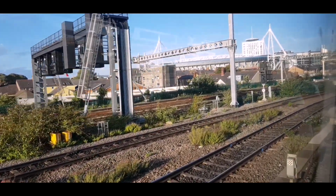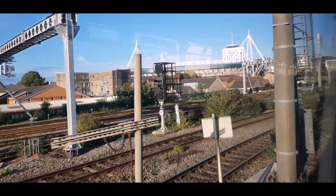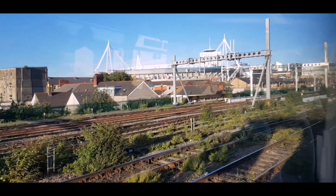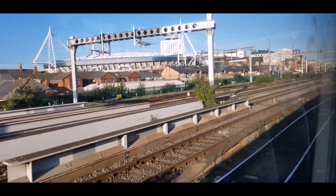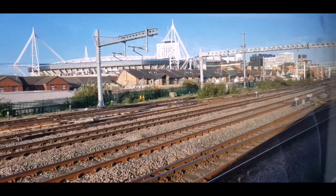This train carries on to Coryton. We've been there already today. But I'll be getting off and I'll do some filming in Cardiff Central, some more of these, just to make the video a touch longer.